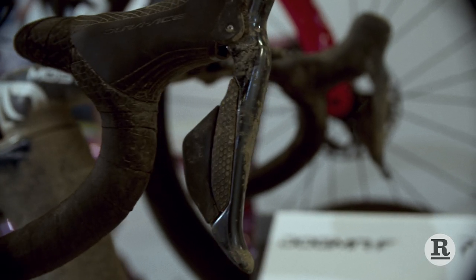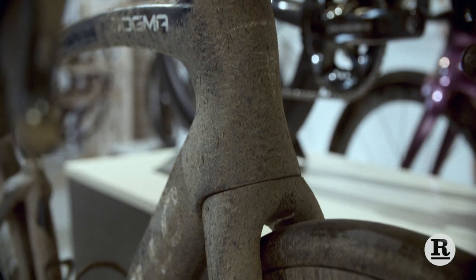It crashed and the chain dropped, and it still has a puncture from the race. So it is that genuine pro bike, really, that's been raced at probably the most iconic edition of Roubaix that I've ever seen.